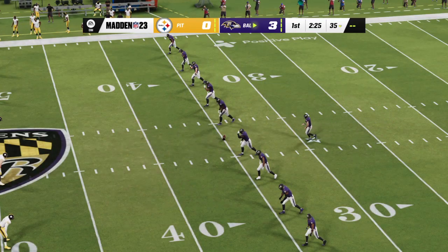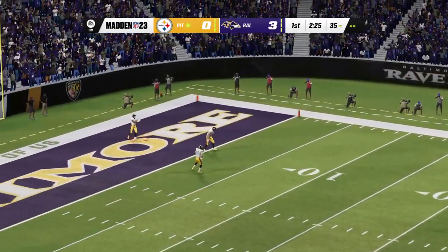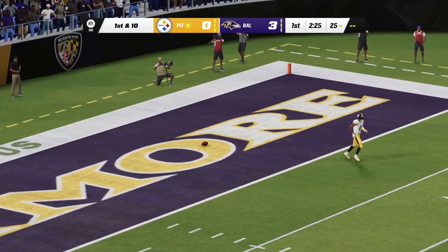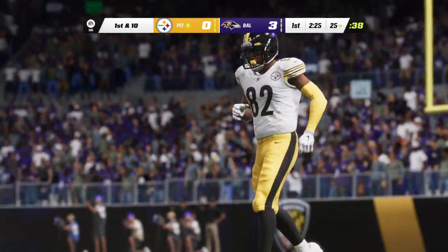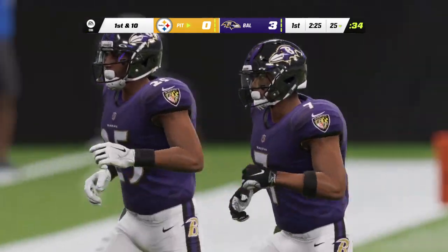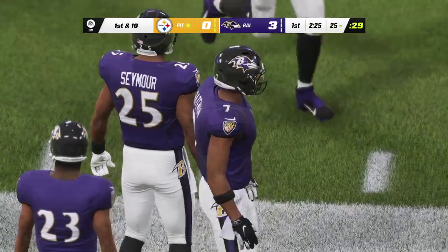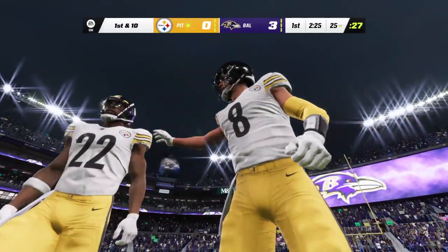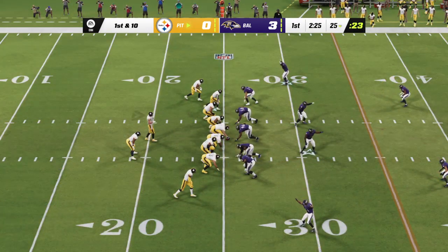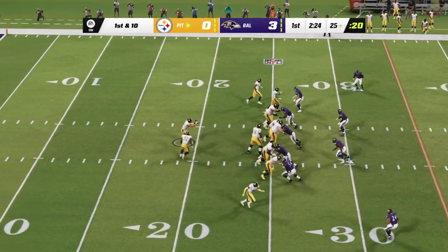Tucker now following the made field goal, set to kick it away. And Sims says, let's bring it out to the 25. And the Steelers set to take the field. Pickett leads the Steelers up here with a fresh set of downs at their 25-yard line.